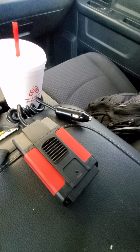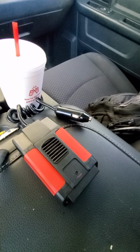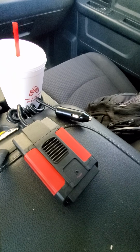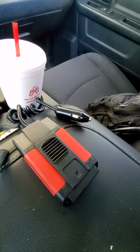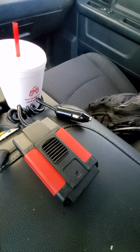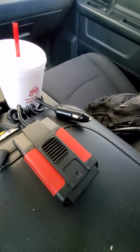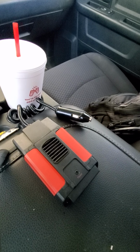You may have to do a little bit of finagling to get it to where you're not killing the battery immediately, but most of them, if you turn the ignition to accessory, you can access the battery's power. And then if you can crank and drive the vehicle, you can recharge the battery. So these are really great.